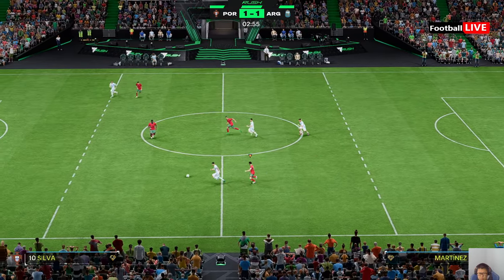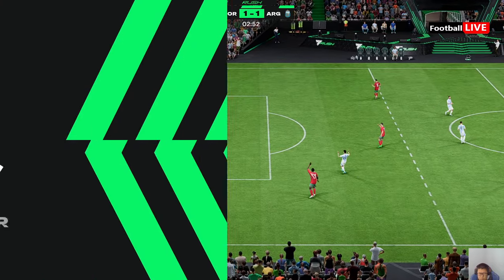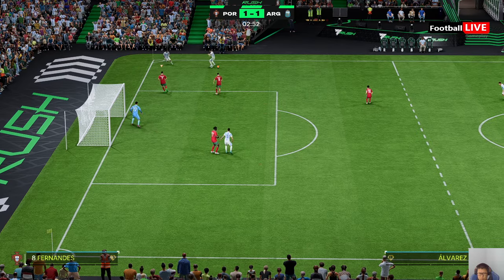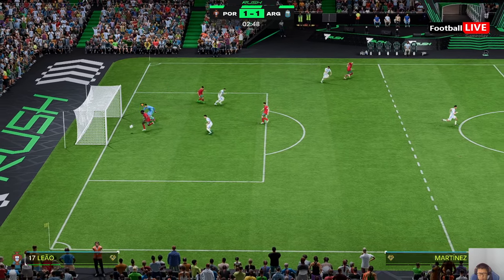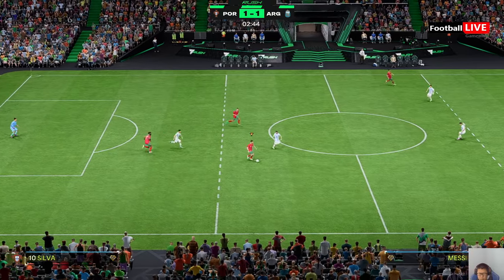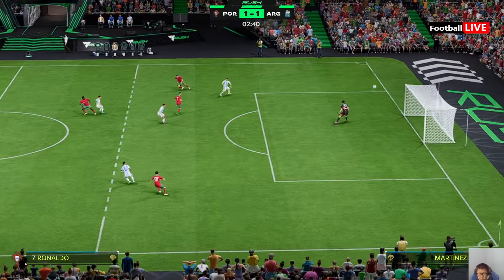Great positioning to just cut out the play. And the ball goes out for a corner kick. Spanish is also called corner. Quick pass to the nearest player. Hits it. And they're not getting past the keeper. And it keeps the scoreline leveled up. They're not wasting time and they're headed back the other way.